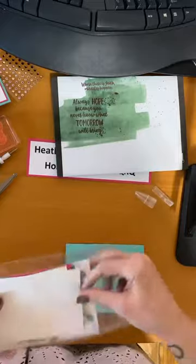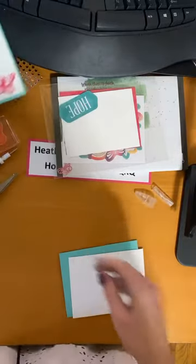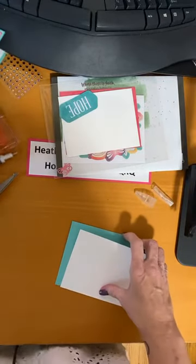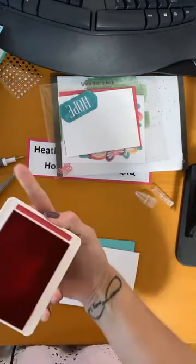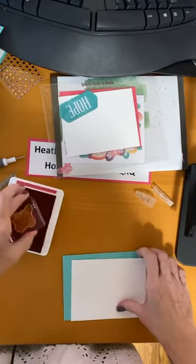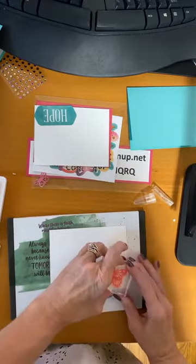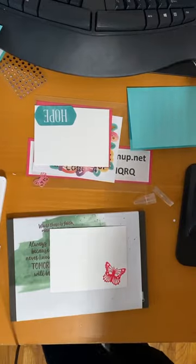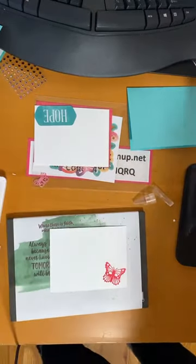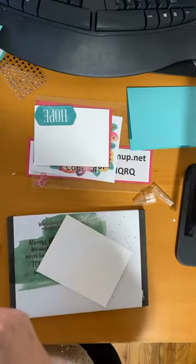Okay. Now, what I'm going to do, let's do the inside of the card first. I like to do the inside because then it's done and we close it and we don't forget about it. On this one, I'm going to do the same thing I did on that last one, where I just did a melon mambo butterfly in the corner. Okay, clean up my stamp. Okay, and close my ink pad.